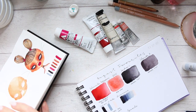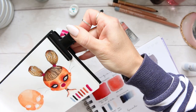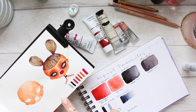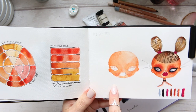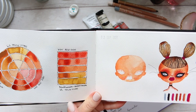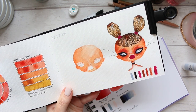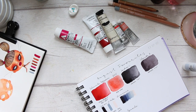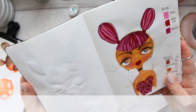And then let's see, what else did we have here? By the way, if you're watching new, then this part here that I showed you was from my two brand new stamp sets, the Color Theory and Moving a Doll, which are available now, hopefully still available on Etsy, Alyona Creates, if they haven't sold out yet. Okay, so what else do we have? Oh yeah, this color here.